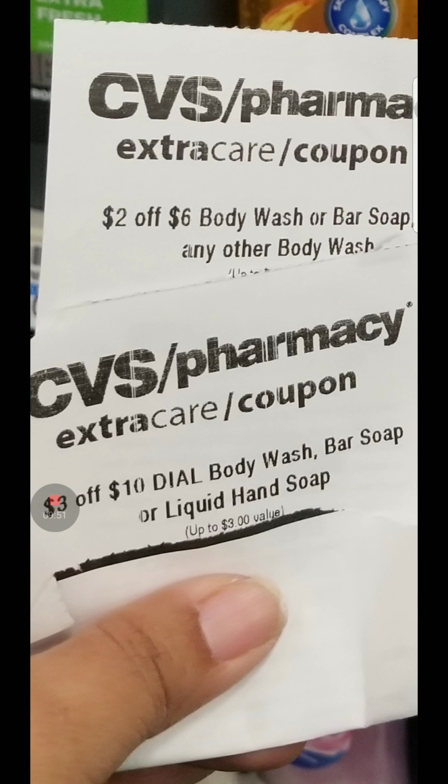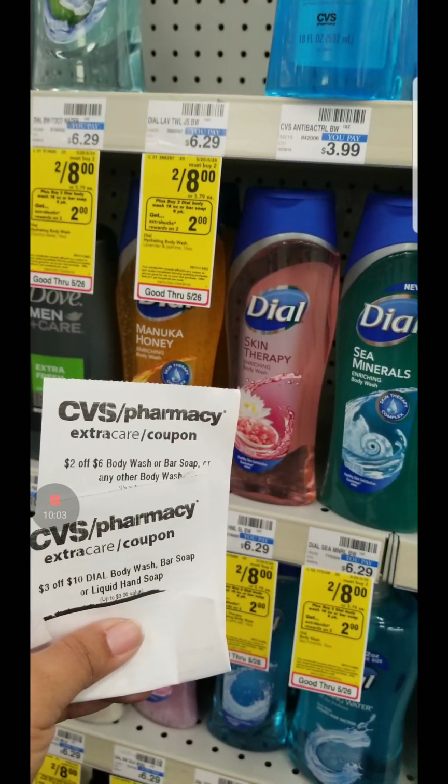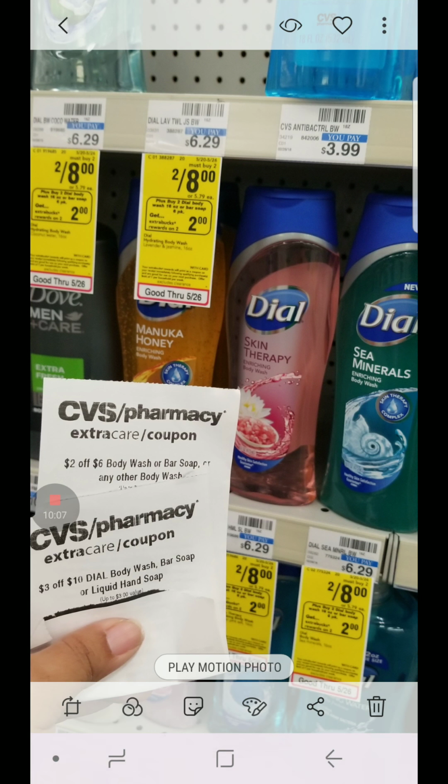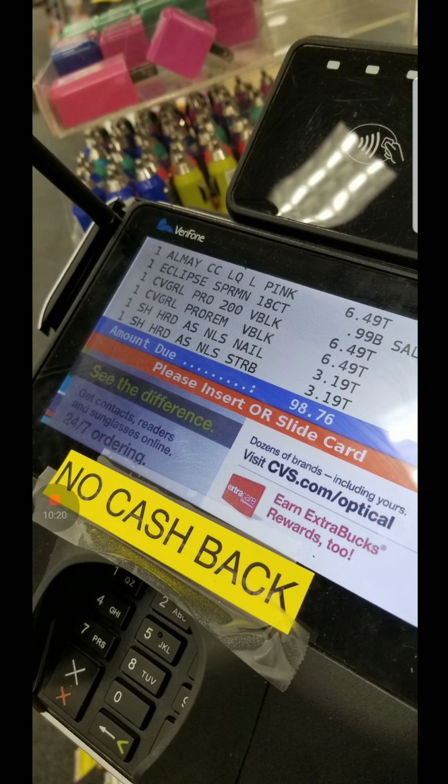So I have a $2 off of $6 body wash purchase, and $3 off of a $10 Dial body wash or bar soap or liquid hand soap purchase. So I don't know if I ran out of those other coupons. That is, when you buy one of these, you get the hand soap free. But I could not find it. So I guess I used all of those already. But if you have those, that might be a good deal for you.